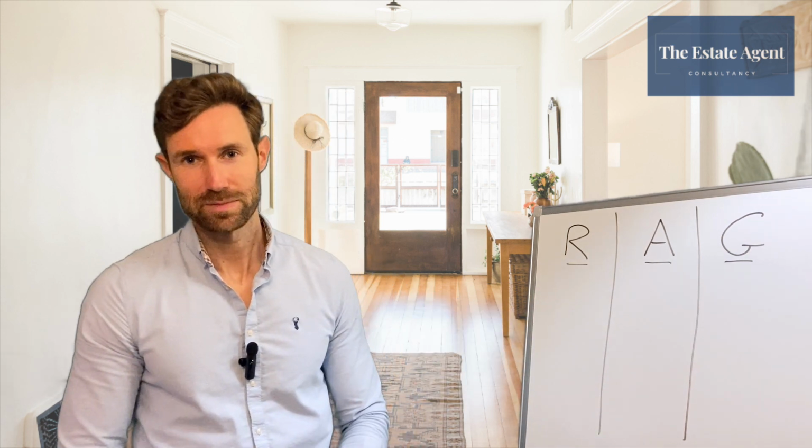Let's go to the other end of the spectrum. Green is the complete opposite of this. Green is property where you put it on the market fairly recently, it's got a large amount of interest on the property already, and it's going to sell. So you might have listed on the market a week ago, for example, you've got 10 viewings booked in for the weekend, you fully expect it to sell, therefore you haven't really got much to do around the outside of that because it should organically sell itself quite quickly.